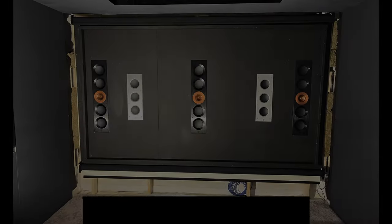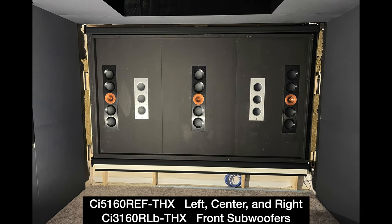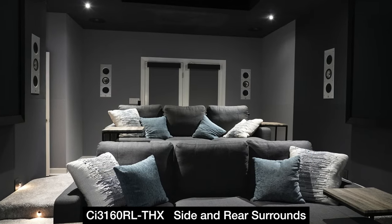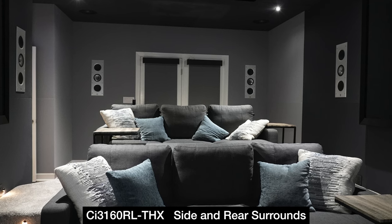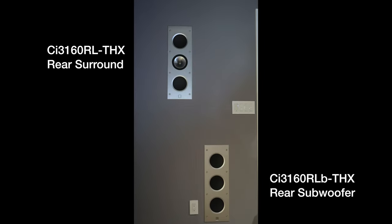In terms of the rest of the speakers, I have three of KEF's 5160 reference in-walls in the front, which make up the LCR. Two of the 3160 RLB subwoofers behind the screen, as I mentioned. And then we have a pair of sides and a pair of rears. The sides and rears are all the KEF 3160 RLTHX, our THX in-wall three-way loudspeaker. I have a pair for the sides and a pair for the rears. And then I have one more pair of the 3160 RLB subwoofers in the back, for our rear subwoofers.